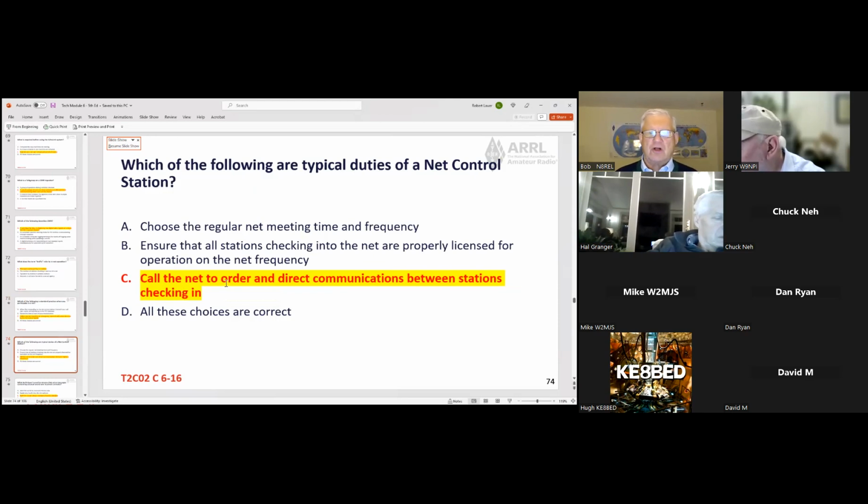Okay, just call the net to order and direct communications between the stations. So, you call the net to order, and then you let stations check in, and then you call on the stations in sequence or in order, and let them do their talking. Now, some station may come on and ask if they can talk directly to another station, and the net control operator will either say yes, go ahead, or no, not at this time. But you have to follow the orders of the net control operator.